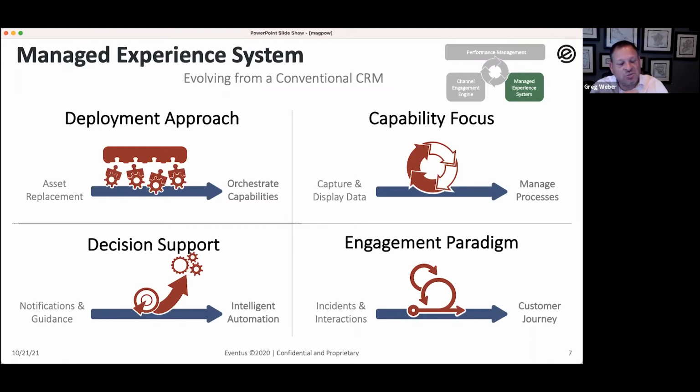What we're actually now seeing is a lot of AI and machine learning allowing us to intelligently automate how those processes are actually happening and then delivering those as part of your CX experience. And the last part is what we call the engagement paradigm. It used to be all about when someone was interacting, it was a new case, or an incident, or an interaction. These are now pieced together in very intelligent ways to drive new outcomes, drive better customer satisfaction in terms of a customer journey. Every interaction, every incident is part of a journey rather than being held independently.